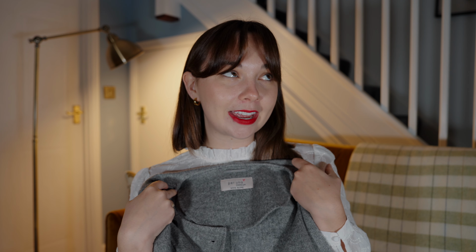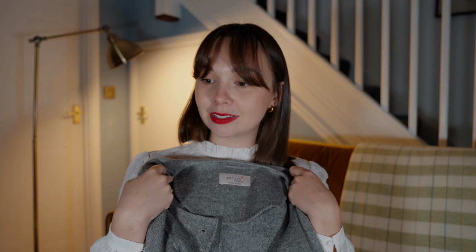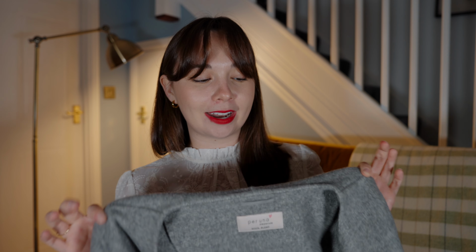So unfortunately, I think I probably will have to sell this on. So if you're looking for something like this and you're in the UK and you're about a size 8, maybe even a small 10, and you would like this for a bargain, then I will probably list it on my Vinted just for £5, like I paid for it. So if you would like it, I will leave my Vinted linked down below. I do have a couple of other things for sale at the moment as well, if you're interested.